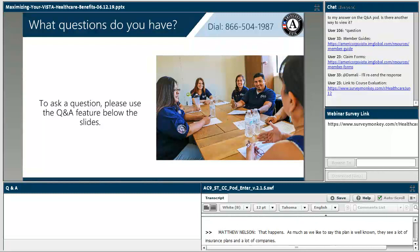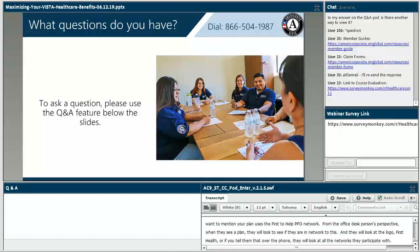The best way to explain it is to go by the network. As I mentioned before, you're going to want to mention your plan uses the First Health PPO network. From that office desk person's perspective, when they see a plan, they're going to look, are we in network with this? And they're going to look at the logo First Health, or if you tell them over the phone it's First Health, they're going to look at all the networks that they participate with. They probably have some sort of master list, or it's in a computer program for them to look up, and they're going to see, oh, there's First Health. Okay, yeah, we do take your plan.